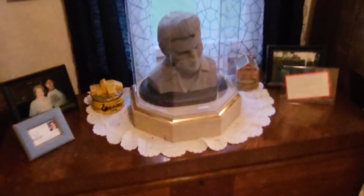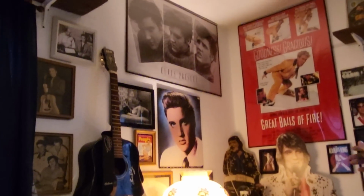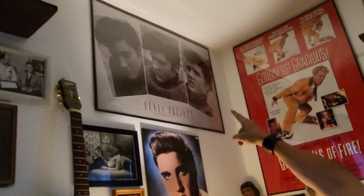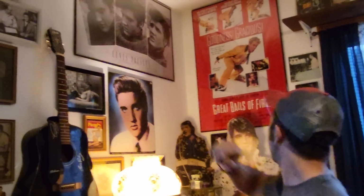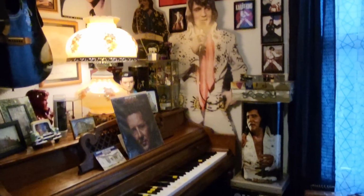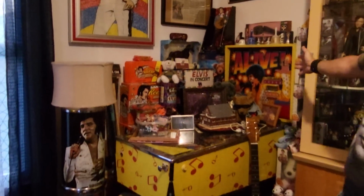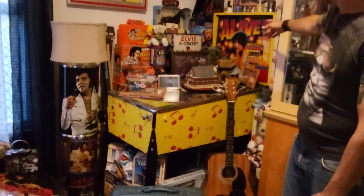All right. What do we got over here? Just more Elvis memorabilia. This poster at the top is the very first piece of Elvis memorabilia I ever bought. I bought that in 1989 at Jewel Osco. All right. More Elvis stuff. Moving around, we got the Elvis pinball machine from the late 70s. Of course, Elvis has an afro because, copyright stuff.